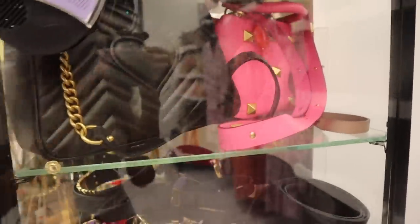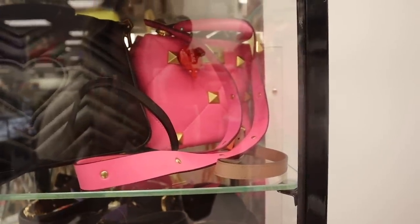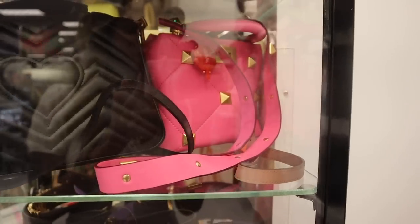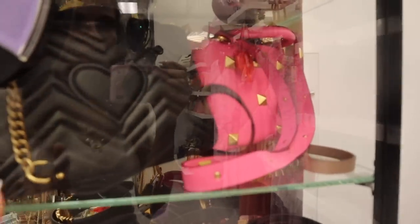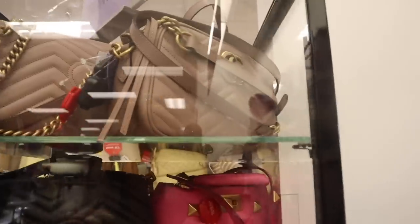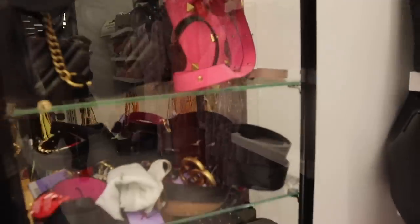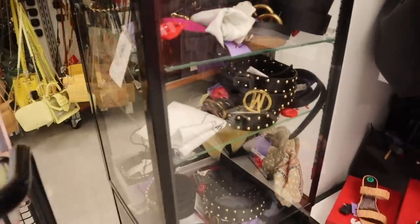So look at this heart purse, you guys. Absolutely gorgeous. And the Valentino one with the hot pink color. Are you kidding me? I love the gold studs on it so much. But if you guys don't like the black and gold, they also have a cream color in gold with the big heart. I can't see the price. And look at the double G Gucci cream color purse. And down here, they have a bunch of belts. They always have belts throughout the year.